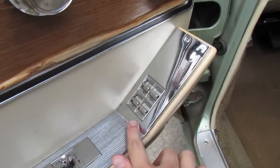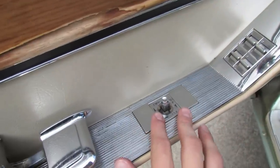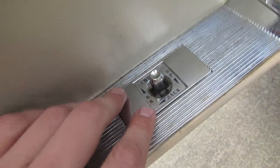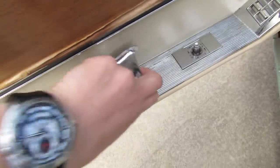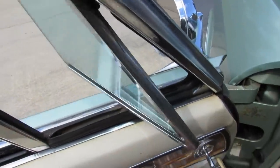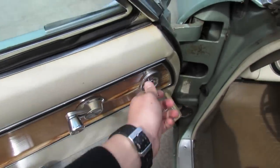You have all of your power window switches, as you saw earlier. This particular vehicle also has a power driver's seat. You have power adjustments for forward, back, up, and down. Manual vent, as well as your manual mirrors.